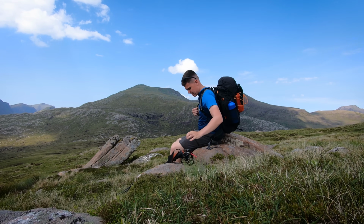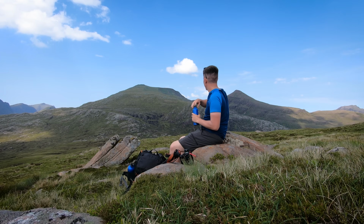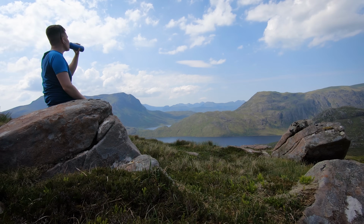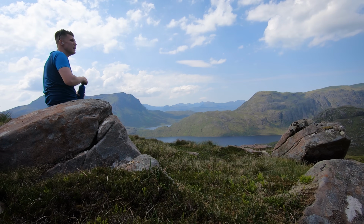I decided here that I was going to finish the last of the water that I had, as I knew there was going to be no water sources at the top of Avagin, but it proved to be quite difficult to find somewhere to top up on the way up.